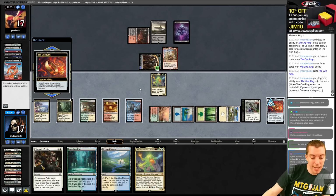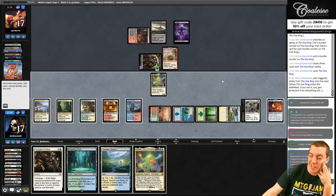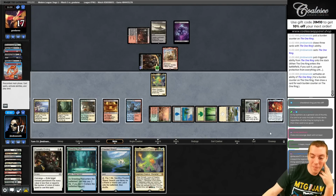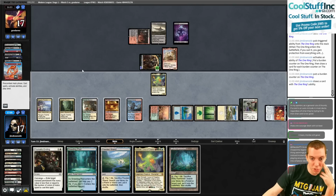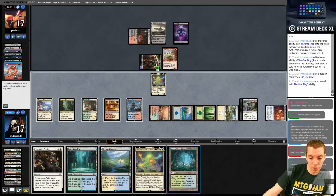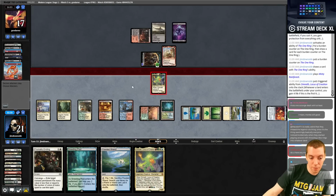Someone was saying on a podcast that they think they only tested the ring in Commander, where, like, you can't play a second copy, obviously. I land. Alright. I mean, it's a lot of lands, but we have protection now, so we can just attack. Let's just play a land first. Attack for 4.